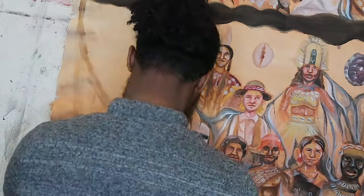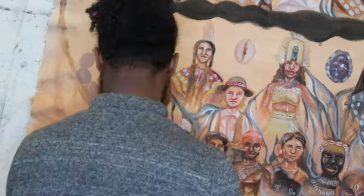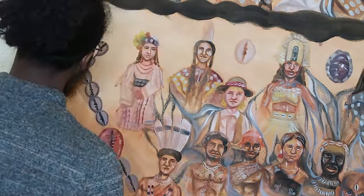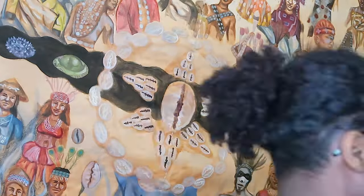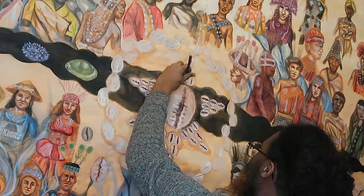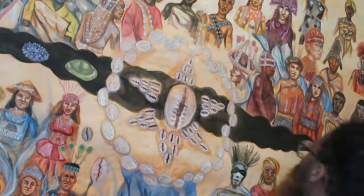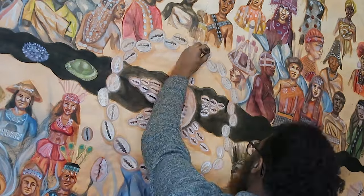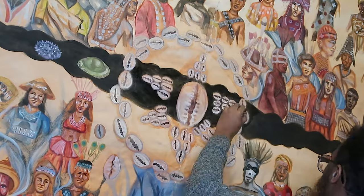So there was a lot of stuff that I wanted to find out about the cowry shell that I wasn't able to in the time that I had. But this is a continuing project. Don't think that this is a conclusion of my research. This is just the beginning. This is still the beginning. I'm still learning so much, and I want to find out so much more. There's still so much information to learn.